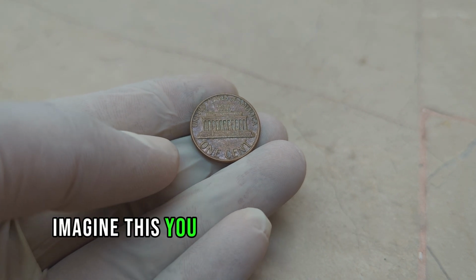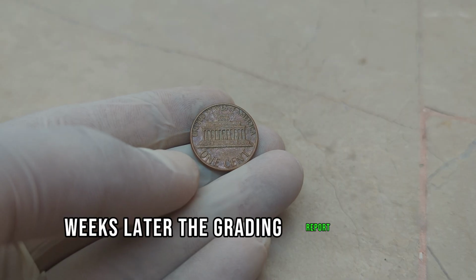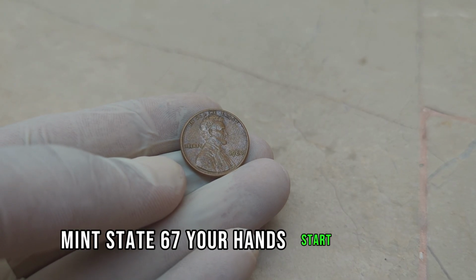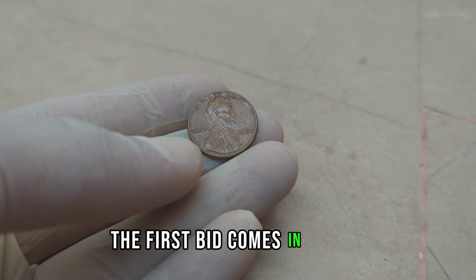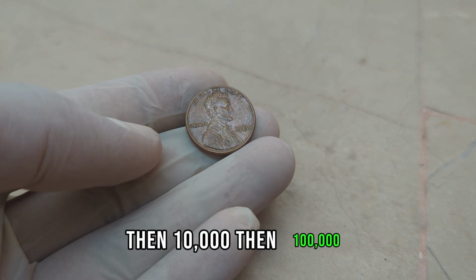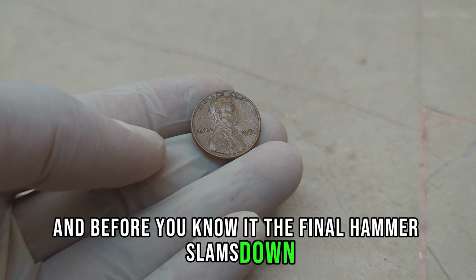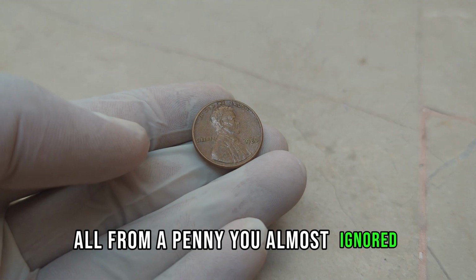Imagine this. You mail in a coin you've had for decades. Weeks later, the grading report comes back. Mint state 67. Your hands start shaking. You put it up for auction. The first bid comes in $5,000, then $10,000, then $100,000, and before you know it, the final hammer slams down at nearly $1 million. All from a penny you almost ignored.